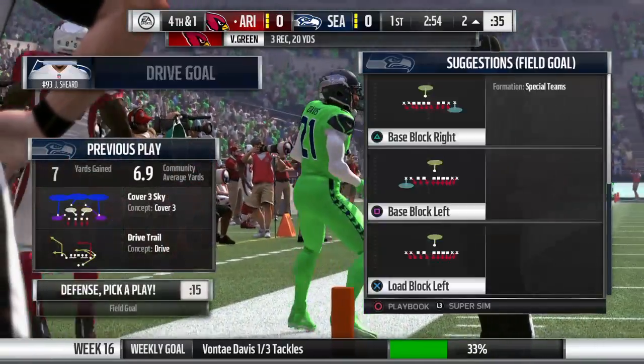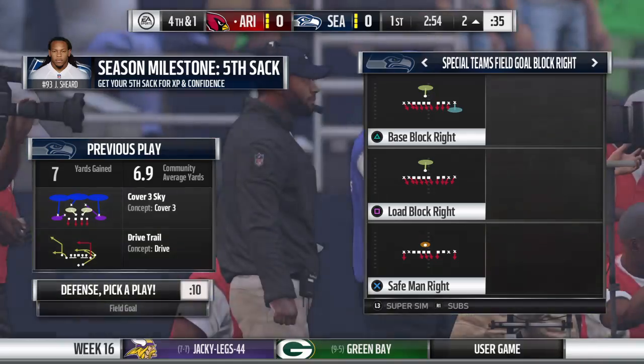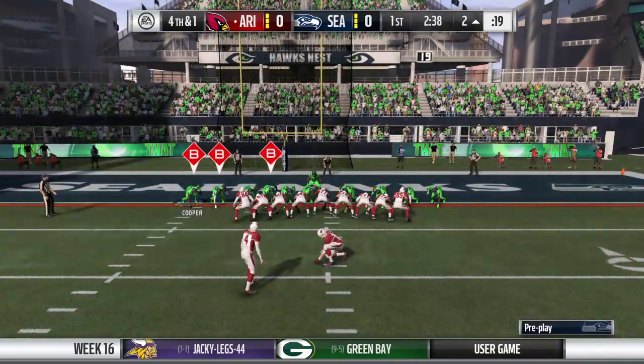All right, I'm doing my rudimentary math here. That's his 3rd catch here in the first quarter. I don't know if it's just game plan or he's just finding his way open. And maybe a little of both.